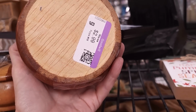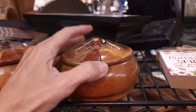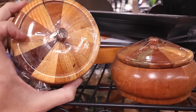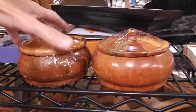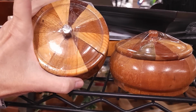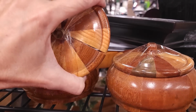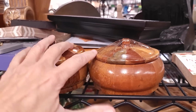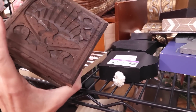Did I see these? No, these just came out. Unfortunately, I've seen several of these types of boxes and the Vegas dryness just gets to this wood stuff. I don't know how hard that would be to... No, it shrunk. It shrunk. That's too bad. Otherwise, those would have been really, really nice. That's a nice box. Let's look at that one.